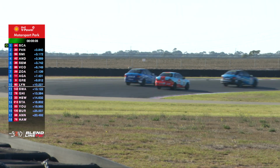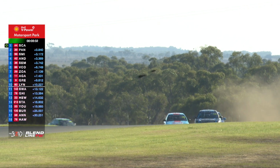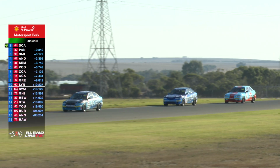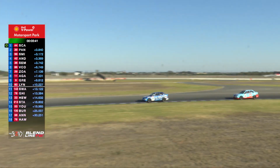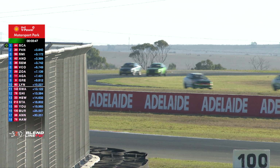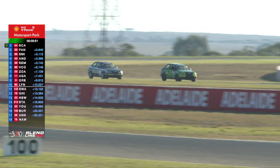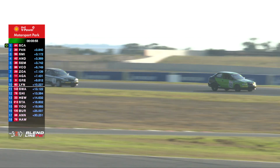And Semler on the inside there of Smith, and tried to follow him through. Well, out and wide too. Smith went wide there. You saw the dust just get kicked up on the outside of the track, and Semler just drops it back in behind him as they head down towards the turn 6 sector. Kevin Lynch on the inside there, puts the pass down. I think that might have been Nathan Green. That was. Just coming out of the sun glare there.